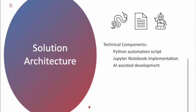After thoroughly analyzing the requirements, I developed a comprehensive solution using Python within a Jupyter Notebooks environment via Anaconda. The automation framework I built included error handling, data validation, and enhanced reporting capabilities. I leverage AI tools like ChatGPT to accelerate development and ensure best coding practices.